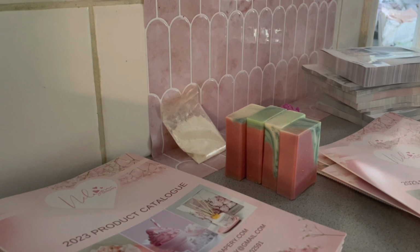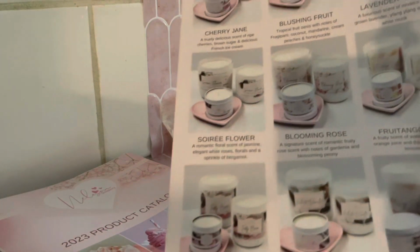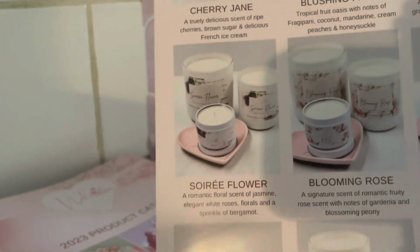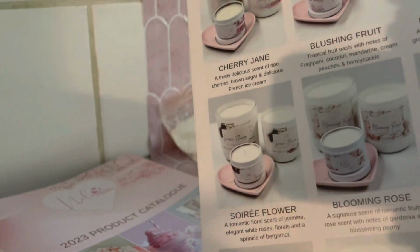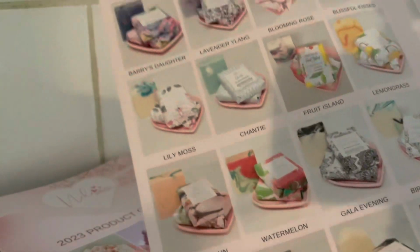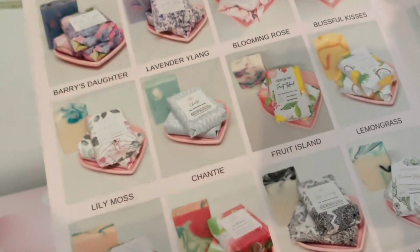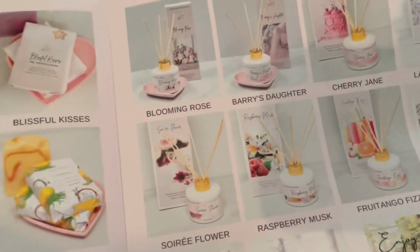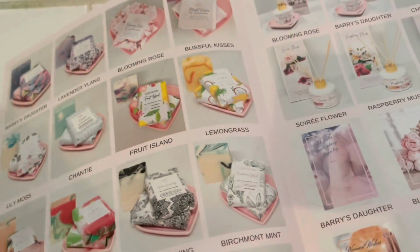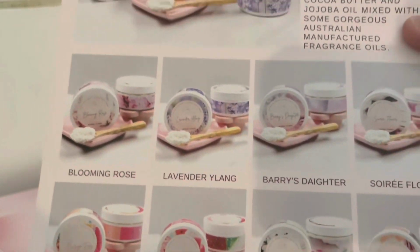So that is the back and front, and then I do have a second page that this gets inserted into. So on here it's basically all my candles. It just has a little bit of a description about the fragrance, what the fragrance is, and so on, which I think is really important. People want to know that. And then of course I do have in here just a little bit about the soaps, and then a little bit about my diffusers, and of course some cards that I'm going to be bringing in. Haven't done that yet, but they're definitely going to be bought in. And then of course my beautiful emulsified creams.